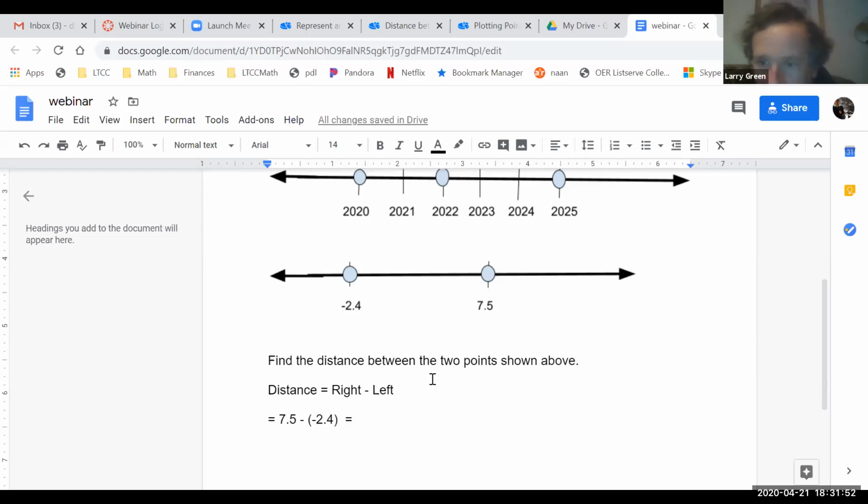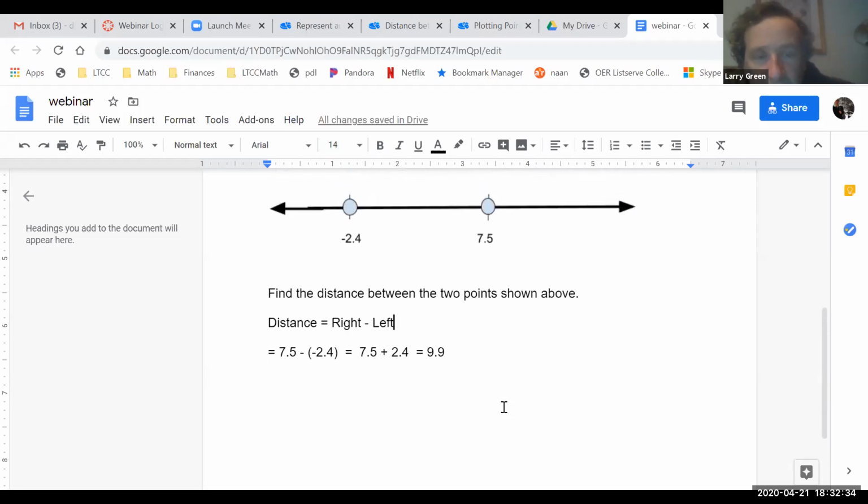Okay, and Mike had the idea. Yeah, so be real careful about these signs, okay? So it's 7.5 minus -2.4. It's not 7.5 minus 2.4. You see the difference? Okay, what you can do is say minus a minus is a plus. So that's the same as 7.5 plus 2.4. And that is 9.9. Any questions at all on this example? Any questions? Not too bad. Okay. Watching it is really easy, at least for most people.